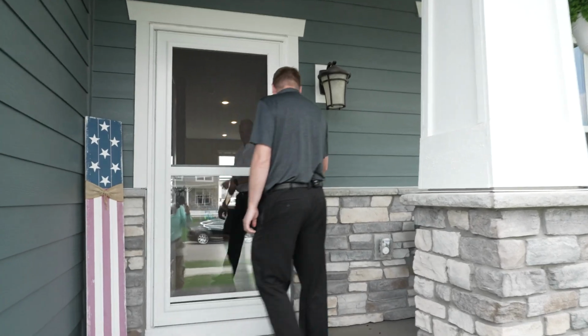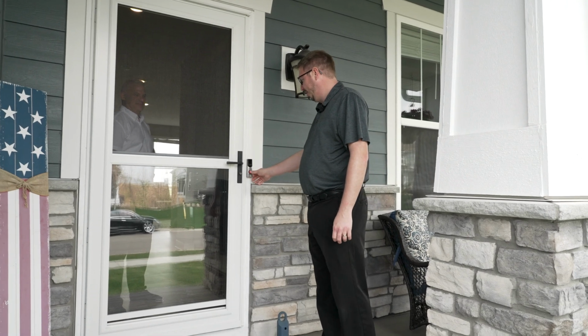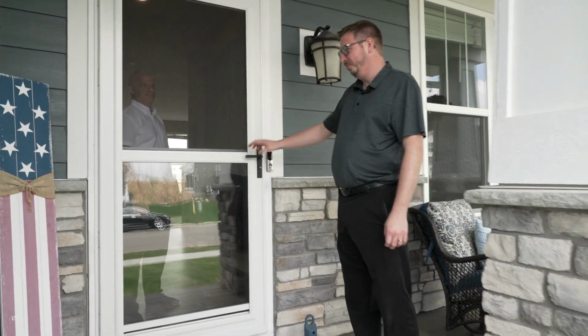All right, so here we have the Skybell doorbell, which was included with DR Horton when they built the house. So that's going to link up with the security system as well.